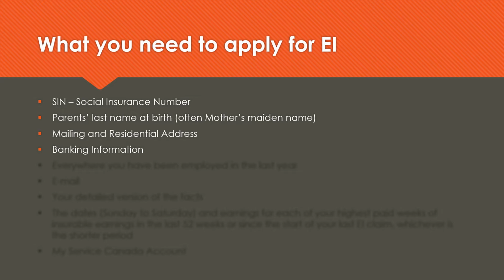Banking information. This will include the financial institution's name and number, the branch number, and your account number for direct deposit. You'll need a recorded list of all the places you've been employed within the last year. It is important that you have an email address you check regularly. EI will contact you about your claim through this.